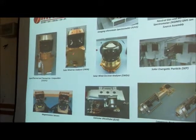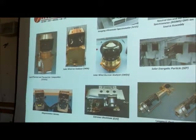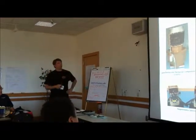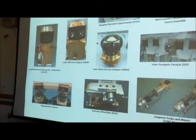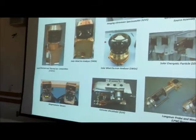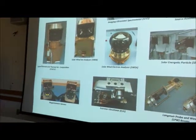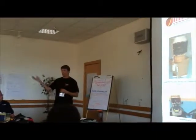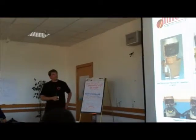This one measures the solar wind, so this measures the input flux of hydrogen and helium into the planet. And this is the instrument that I'm the lead of. This measures medium energy electrons, so thousands of degrees up to tens of thousands of degrees.